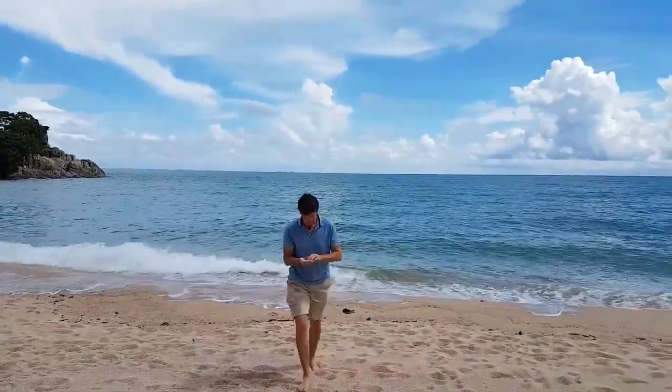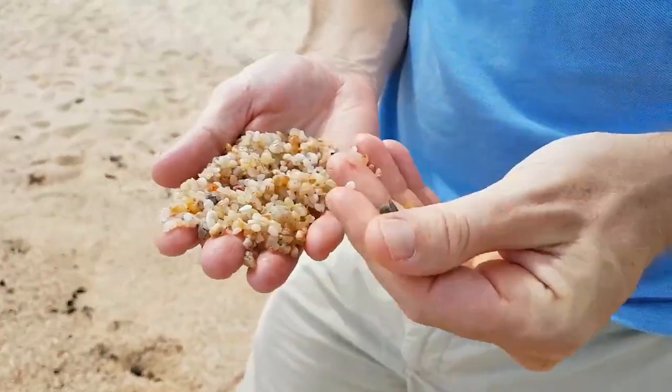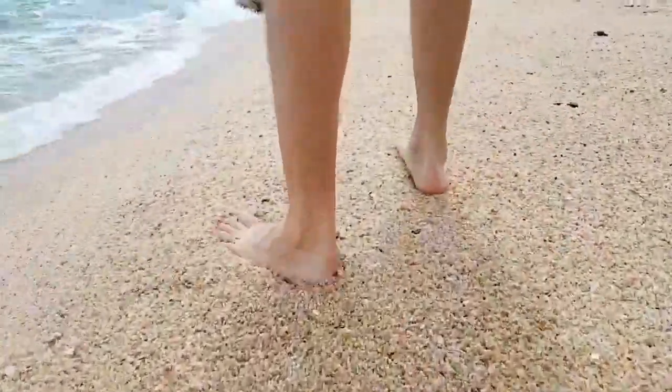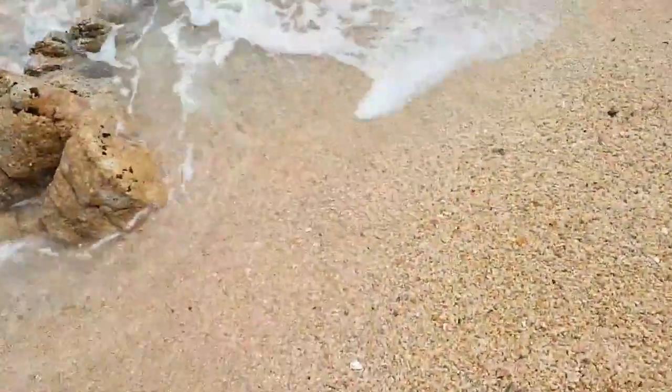Are you having your moments with the ocean? Check out the sand. It's really coarse, thick. You see how big it is? It's so nice walking on it. It's like walking on millions of little marbles. Does that feel good? The water's really clear.